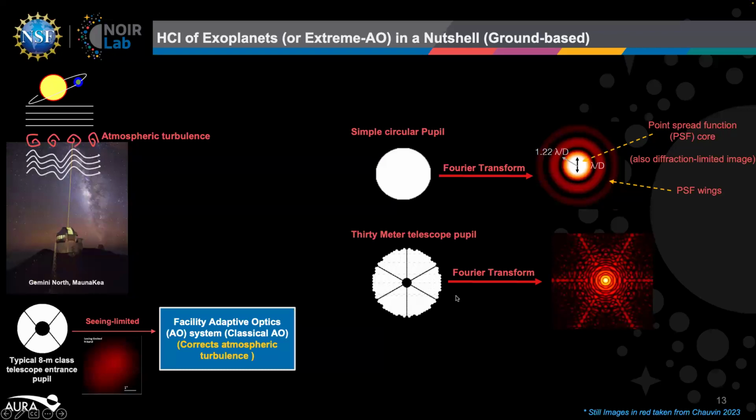When we talk about classical AO systems, we don't really need a perfect diffraction limited image if it's non-exoplanet science. So we talk about the Strehl ratio. The Strehl ratio is basically defined as your aberrated peak intensity divided by your diffraction limited peak intensity.